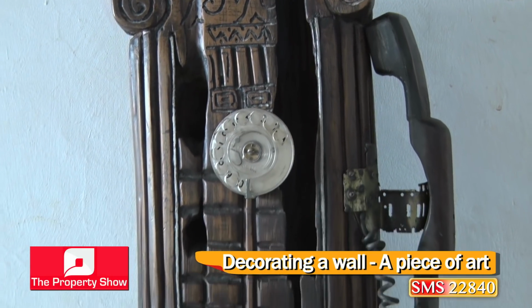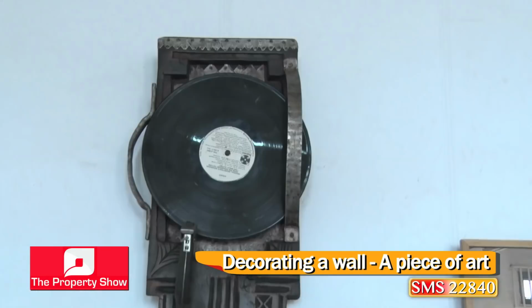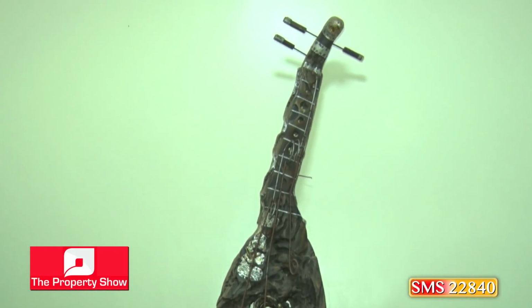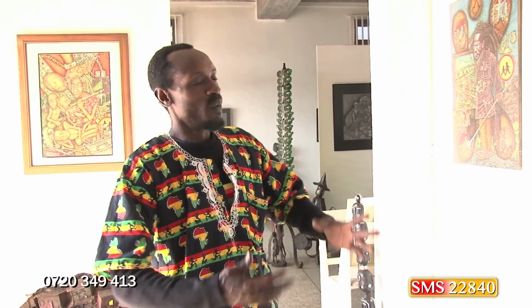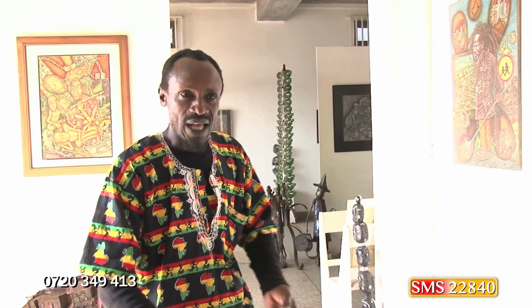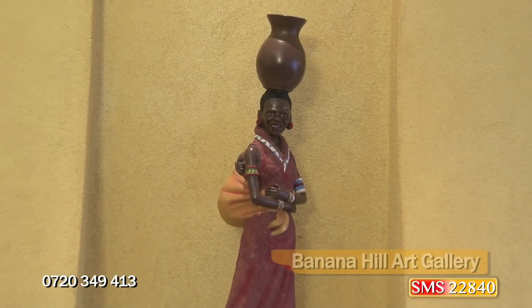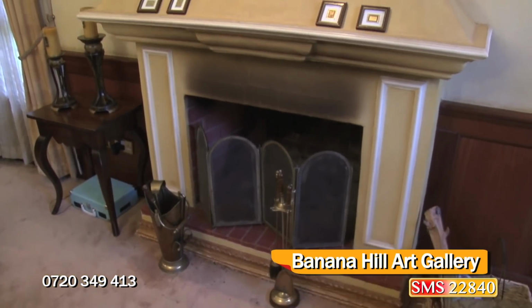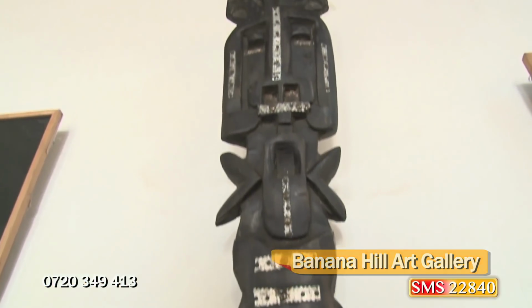At the same time, it creates conversation, especially in your house when you have guests and friends, because the conversation automatically starts like, where did you buy this piece from? Who is the artist? How original is the piece? How can I get the artist? How much did it cost? And the conversation goes on and on.